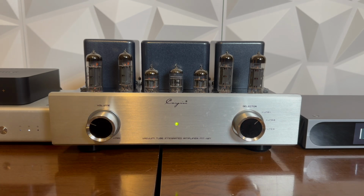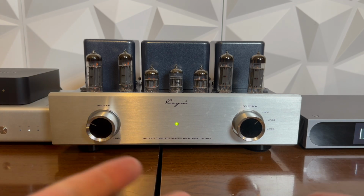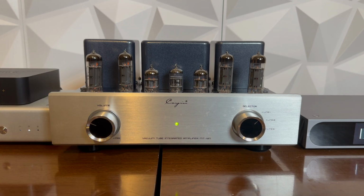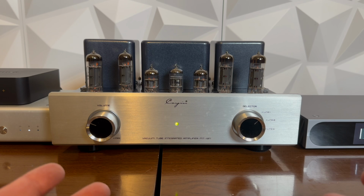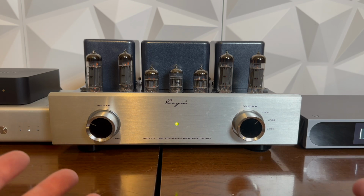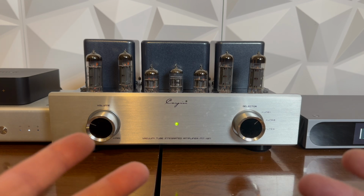Cayin makes reputable tube amps. There are a few of them out of China. This happens to be one of them. I purchased this on Drop, when Drop released this, again, it has to be three to four years ago. And it was a good price. So this probably is the cheapest tube amplifier that you can get, and by that I mean of a higher quality brand that's manufacturing.